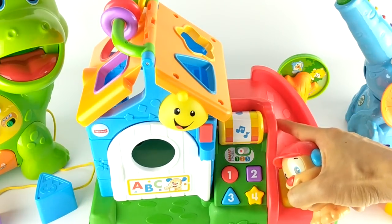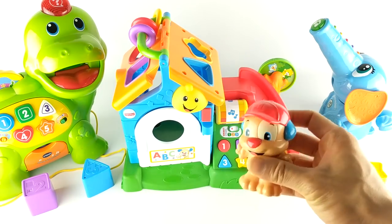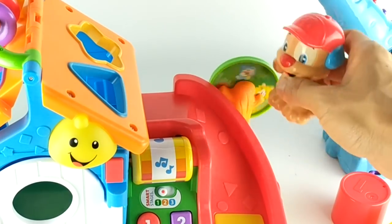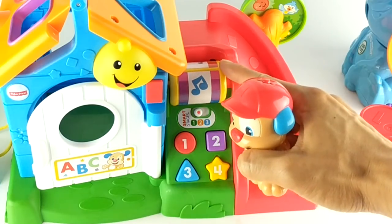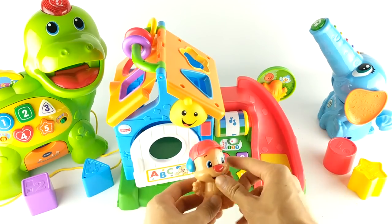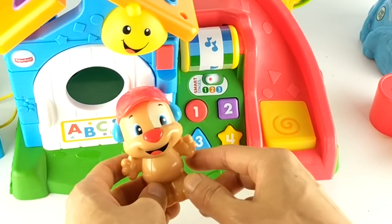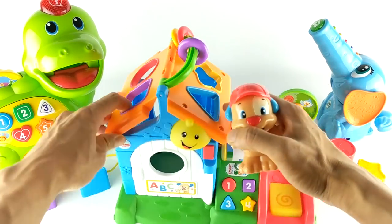Here's a red slide he can go down. And here's a tree we can spin. And look, here's a music wheel. And look, there's numbers here. There's 1, 2, 3, 4. Cows in the pasture, moo, moo, moo. And look what else we have. Holes to put our shapes in.